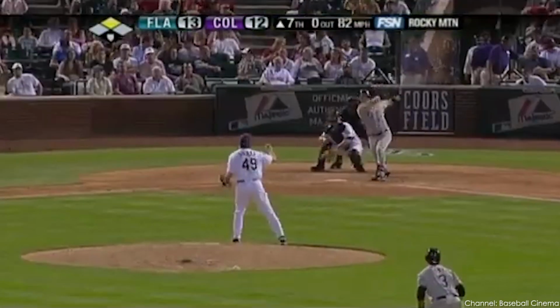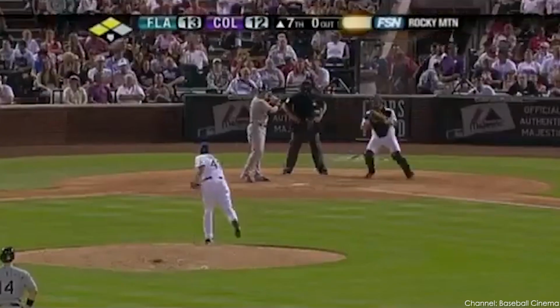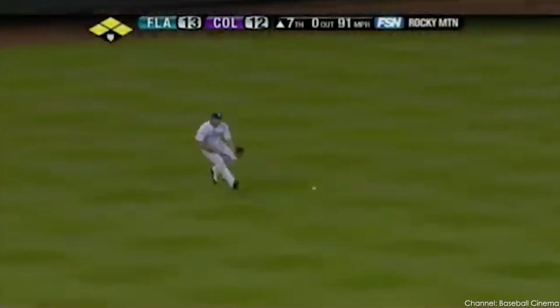I swear, Coors Field is ridiculous. All right, let's backtrack a little bit. Cantu and Willingham both start the inning with doubles. Then, after an intentional walk, Cody Ross hits a 2-RBI double.